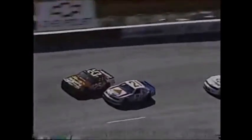Here's Kyle Petty moving up on the inside of Ken Schrader. His car was really one of those that was working well here yesterday afternoon. Kyle, of course, is driving for the Wood Brothers, and this is the only racetrack on the Winston Cup circuit that the Wood Brothers have never won on.